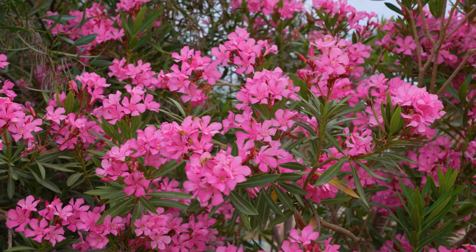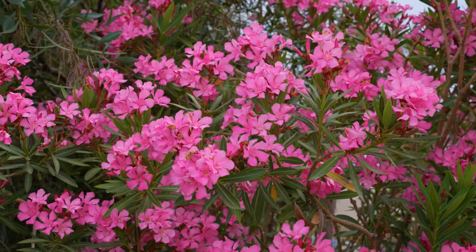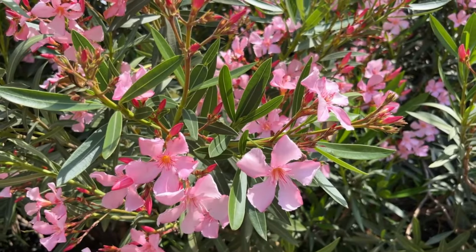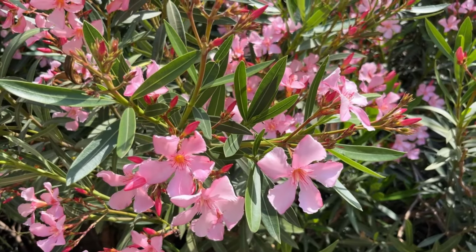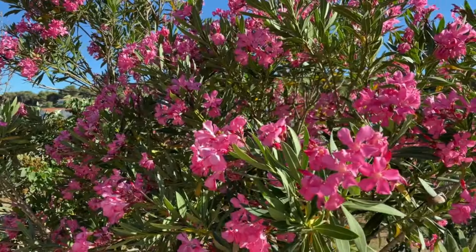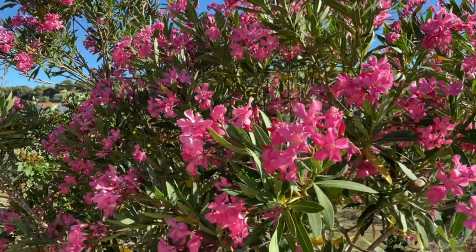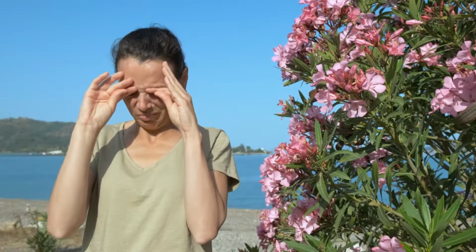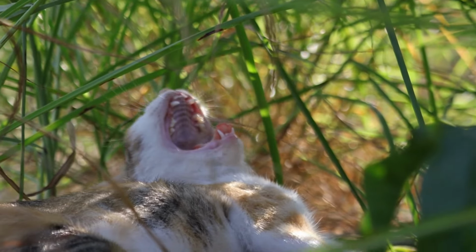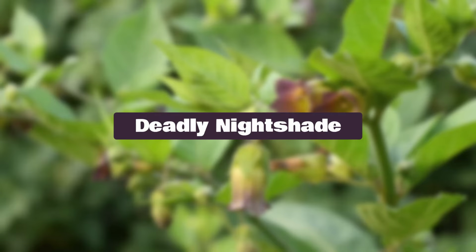Oleander. This popular evergreen shrub may entice you with its 20-foot-tall stature, rough lanceolate leaves, and colorful, fragrant, funnel-shaped flowers that are so easy to grow and manageable. But it's a trap. All parts of it contain a compound called cardiac glycoside that is toxic to humans, dogs, cats, livestock, and birds.